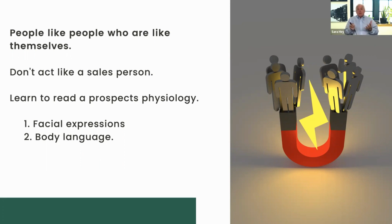Well, the first thing we have to understand is that most of what we have to do as a salesperson is read the prospect. The first thing I teach salespeople to do in a retail setting is not walk up to people and say, hi, my name is, are you here to buy a tractor? I don't want you to do that.